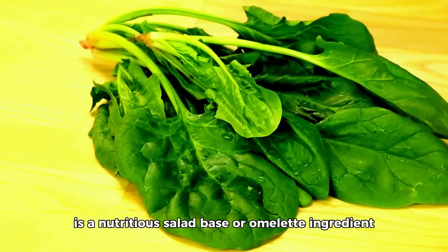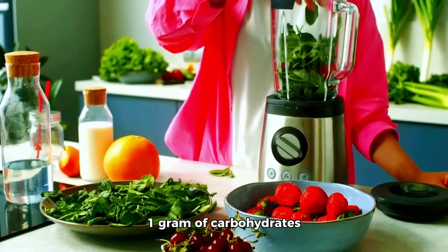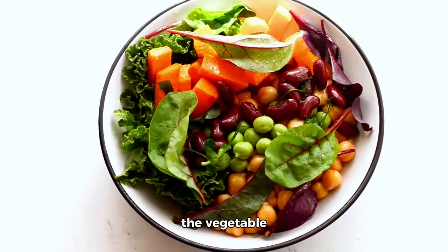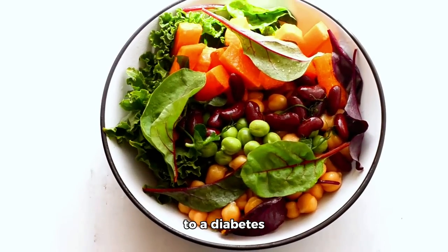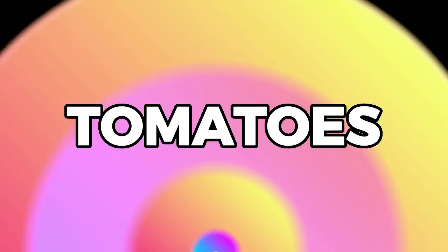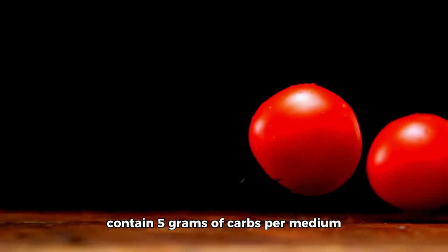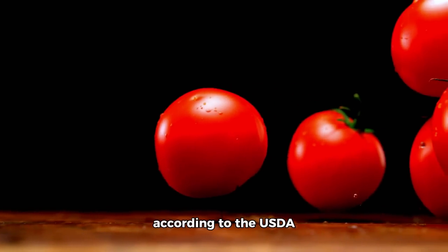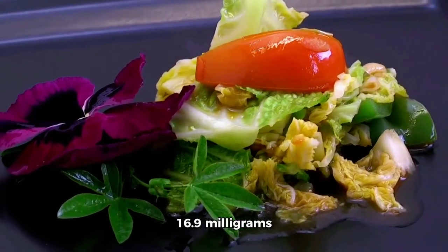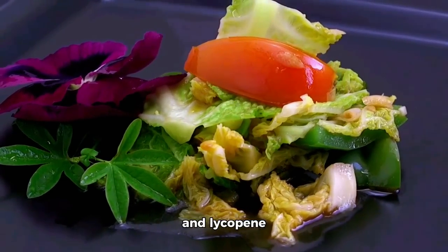Spinach is a nutritious salad base or omelet ingredient. 1 cup of raw spinach has only 1 gram of carbohydrates, according to the U.S. Department of Agriculture. The vegetable is a wise addition to a diabetes-friendly diet because it's loaded with antioxidants such as vitamin A. Tomatoes, another superfood for diabetes, contain 5 grams of carbs per medium whole tomato, according to the USDA.